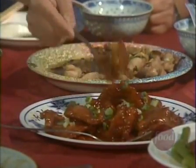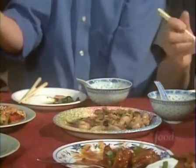You look at the menu, I can tell you, I have a pretty good idea that the Westerners really had no concept of what Chinese food consisted of.